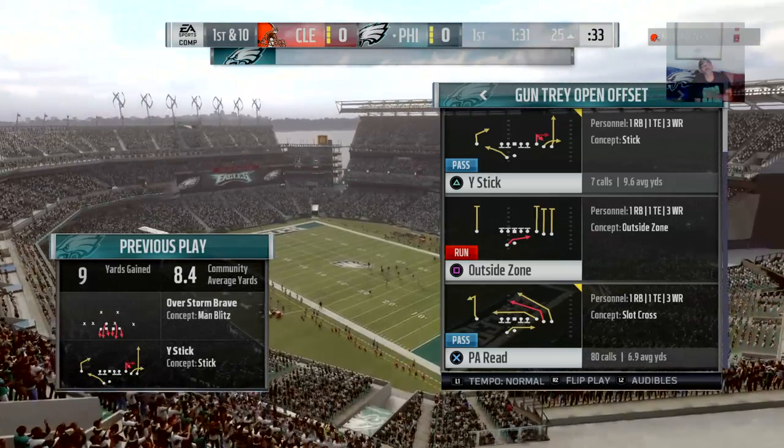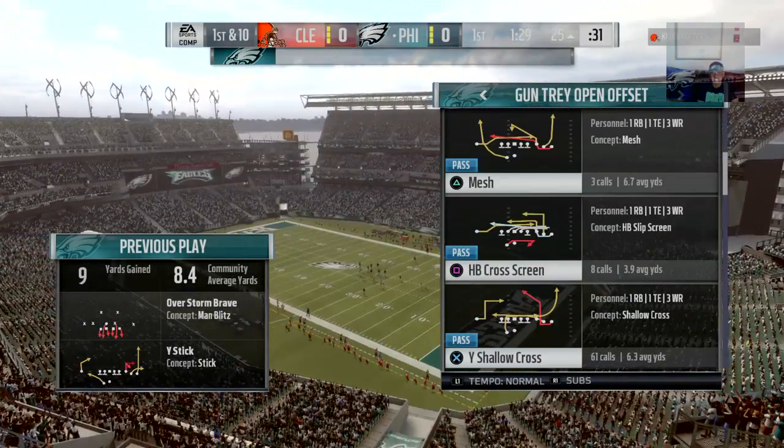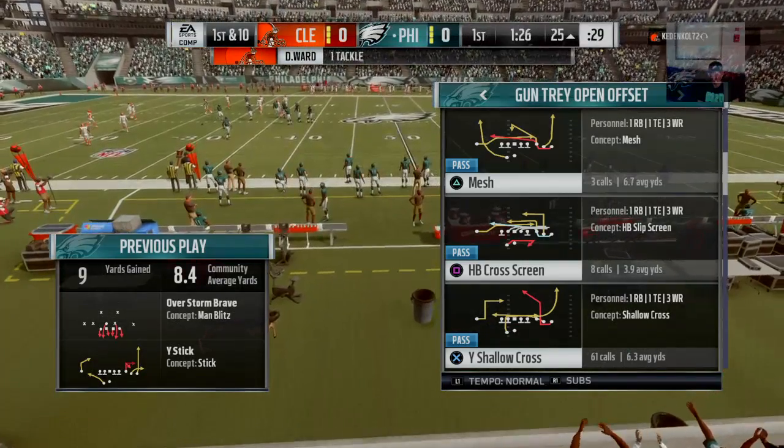Same fucking defense. Come on, dog. Wallace. Corny with that same defense shit.